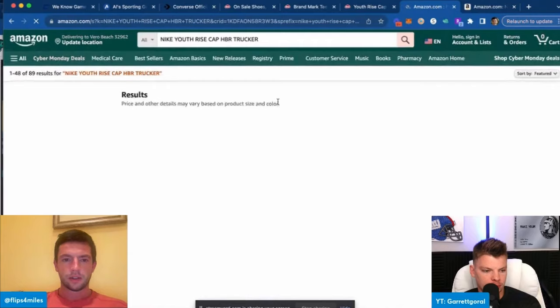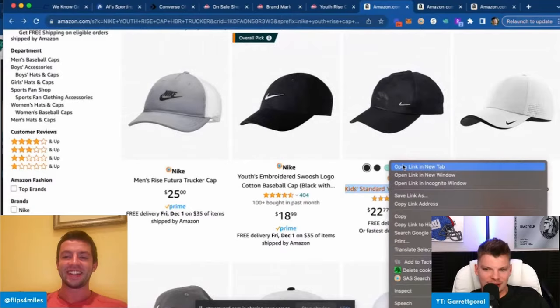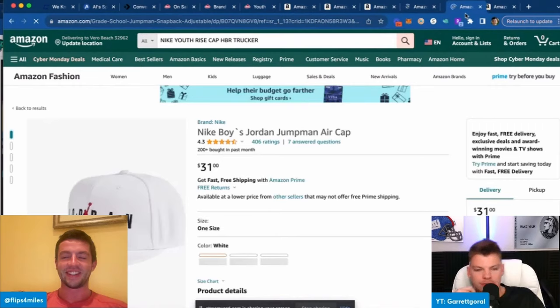Okay, this trucker hat. Oh, these are lit. Look at the review count here. Remember buying these at Marshall's back in the day? Oh, the Legacy. Oh, yeah. Look at all these listings that are popping up. Those are the Legacy guys, right? The gray ones or the white ones right there. Yeah, like black. It's Black Friday. Like, some of these are gonna be good, man. Let's get to it on these hats.